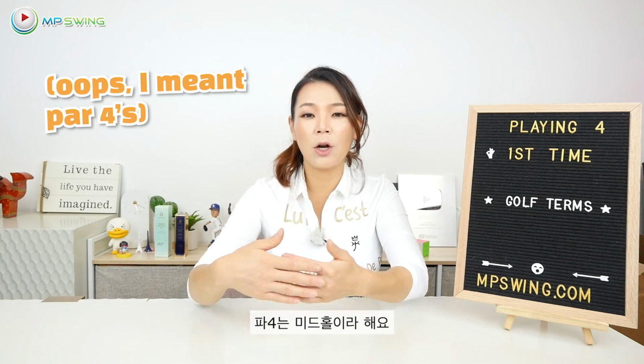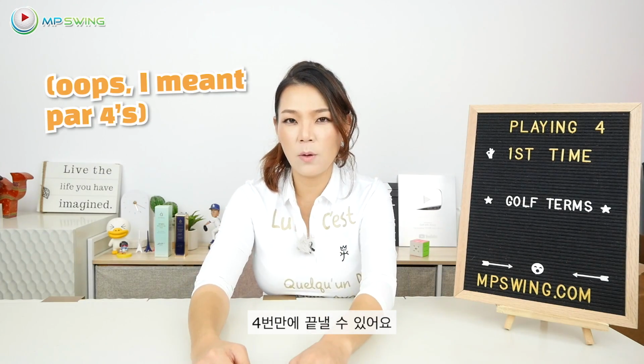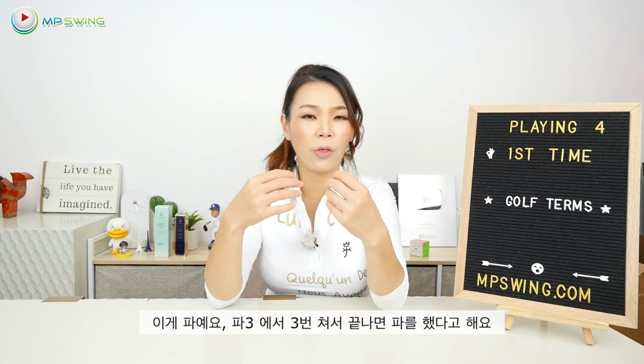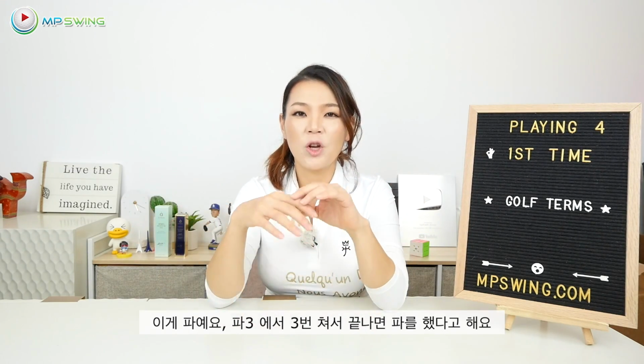And then par 4s are mid-length holes. Get the ball in the hole by 4. And then par 5s are long holes. It's a lot longer in length. You can get the golf ball in the hole by 5 shots. So that's a par. So if you get a 3 on a par 3 hole, you got a par.